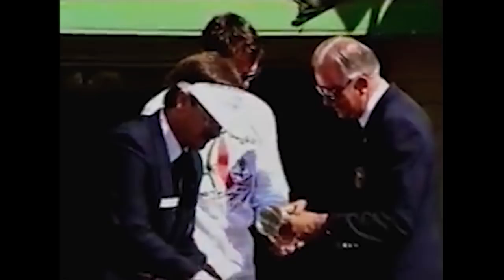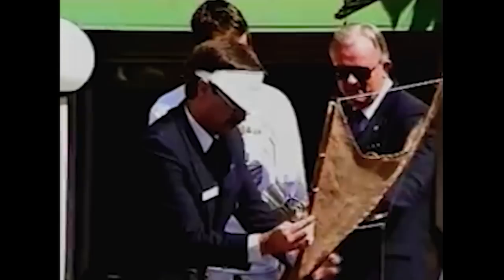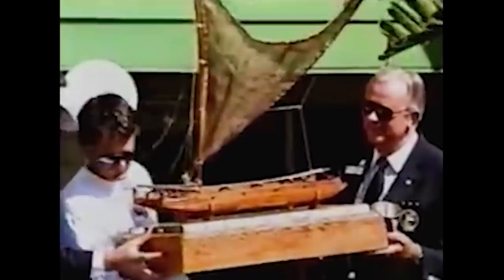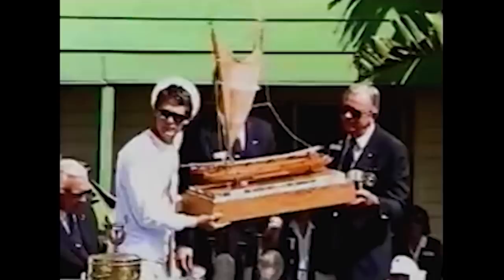Corsair is the first production multi-hull ever to win both the trophies for first trimaran and first place multi-hull. The next morning, it's time to hit the road for Bahia de Los Angeles.